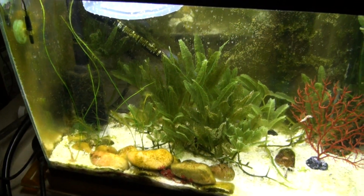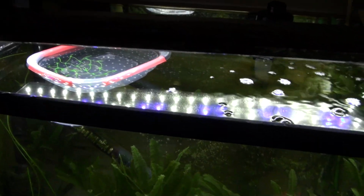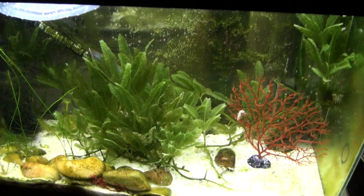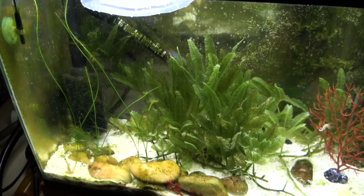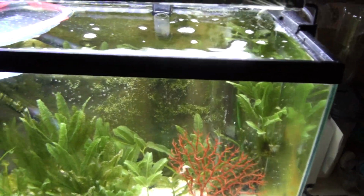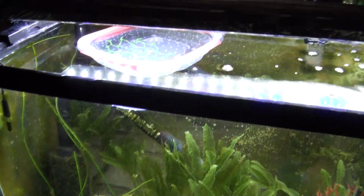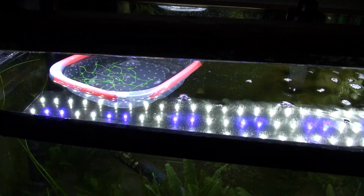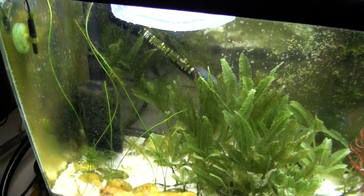One of the reasons I put them all in there, I like to put the brand new babies in the nursery because I have to clean out the tank, and I'm worried about accidentally sucking them up as I'm sucking all the detritus out of the tank. And again, it's a good way to make sure that they all are doing well and eating like they're supposed to and getting plenty to eat. So it's really easy to feed all the babies that way.